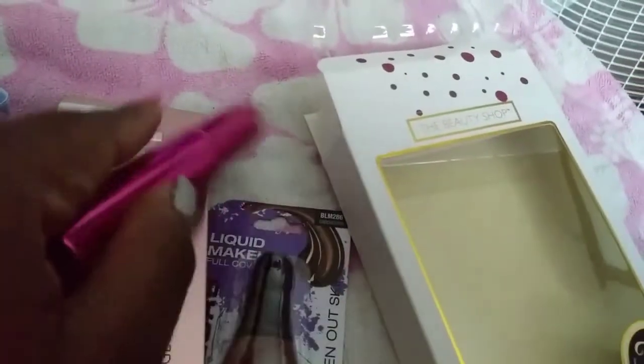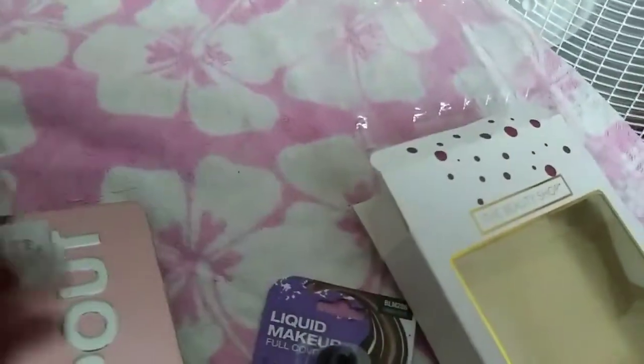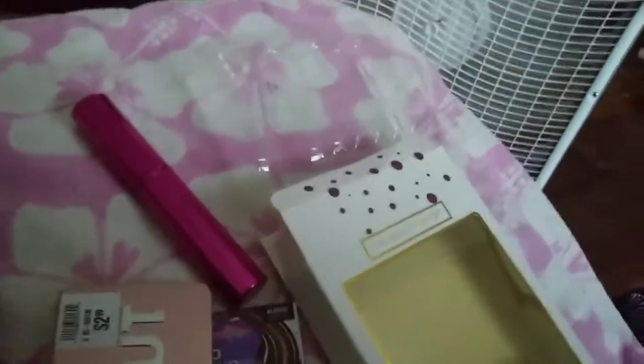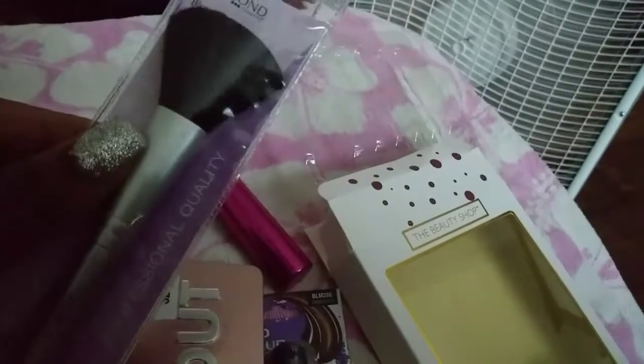I opened up the brushes and I figured out what this does. Y'all would never believe that I forgot to get a foundation brush. So this holds all of the brushes. This is what it holds them in, and then this, I'm guessing, is for the blush and stuff, for the contour and stuff like that.